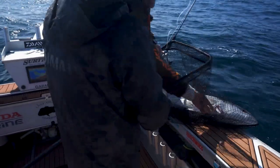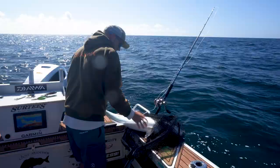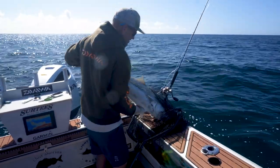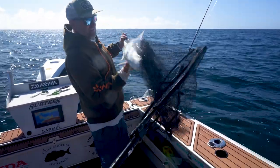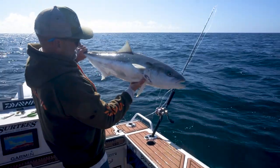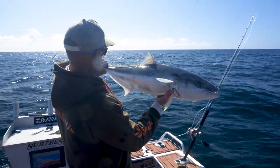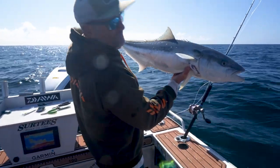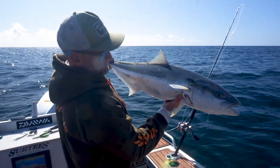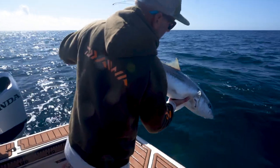Must have just blimmin' missed it. I don't think there's a hardier fish in the ocean than a blooming kingfish, so he'll be totally fine. Couple little fatties to start the trip. Hopefully we can find some bigger ones, but we'll send them home. See ya, mate.